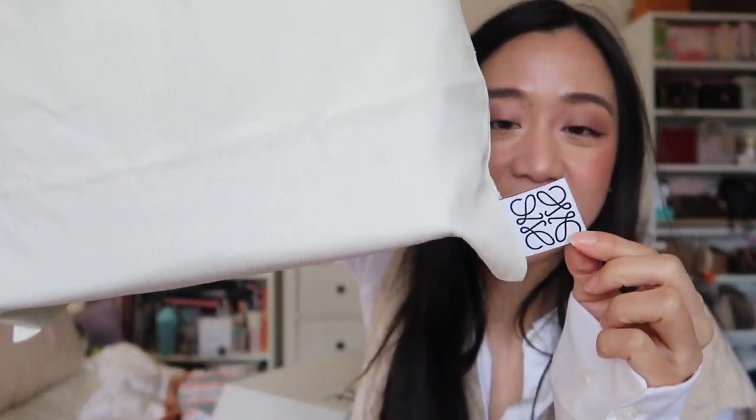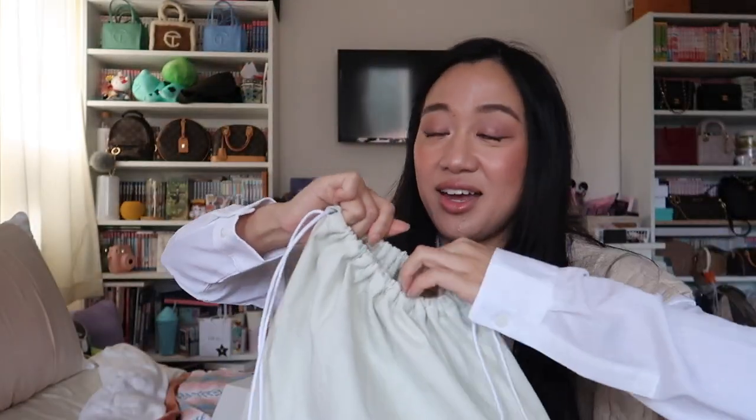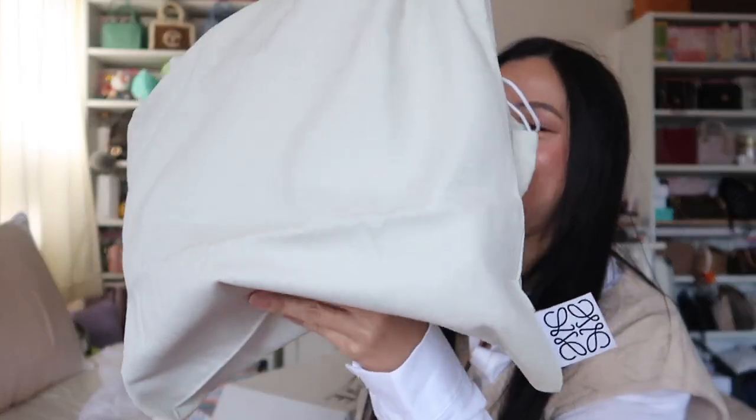Okay. Also guys, if you've never noticed, LOEWE dust bags just have the little tag on the side, which is cute. Same thing with their card holders. Their dust bags just have the little tag on the side. Okay. I wasn't joking when I told you guys that this is gonna be my LOEWE year. So, are you guys ready? Oh, it smells so nice. Like the smell of the leather, you can smell it through the bag.